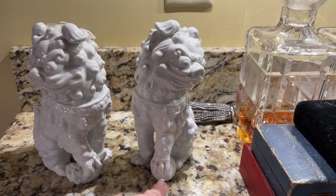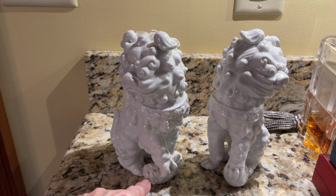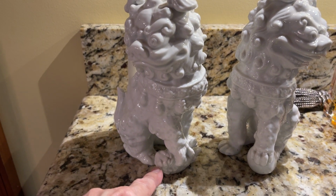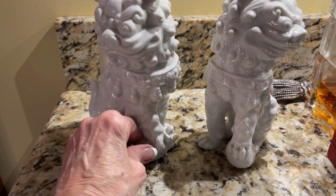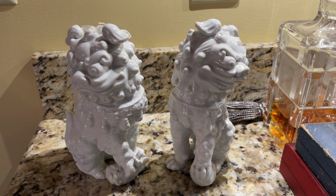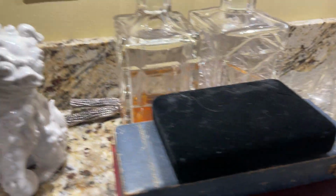This is the male, and he has his foot on the earth. And this is the female. And a lot of times she has her foot on a cub, but a lot of times she has two or three other cubs with her. But this is the way they're supposed to be in China, so that it's a pair. This is a real pair. So then, okay, I also got these, which are kind of cool.